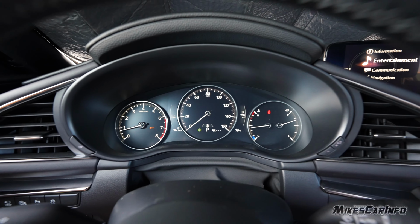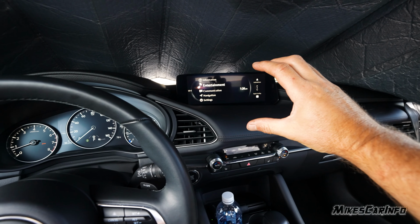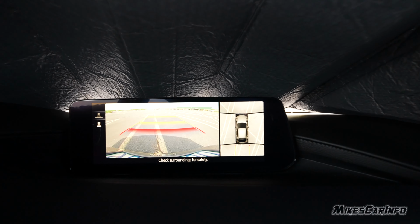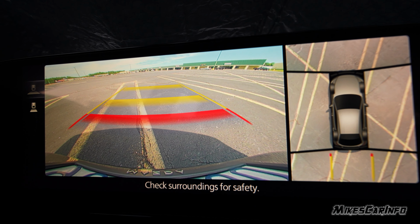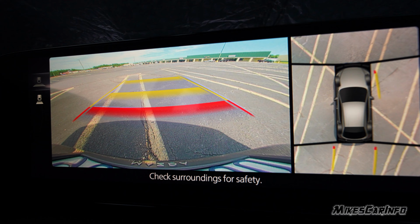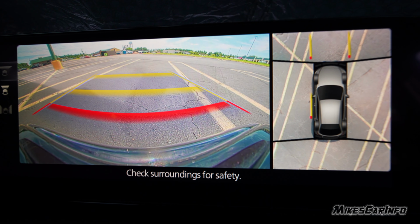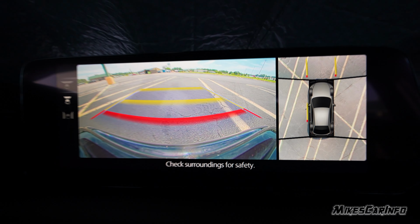It has a really good camera system. Although the screen is a little bit bigger in recent years, it's a little bit far away from my eyes, but it has really good clarity and view. You have the top-down view, and then of course the back view right now because I put it in reverse. Active guidelines as well. And the 360 camera system just works really good. So let's put it in drive so we can see the front view there. But having that view around the vehicle really helps out.